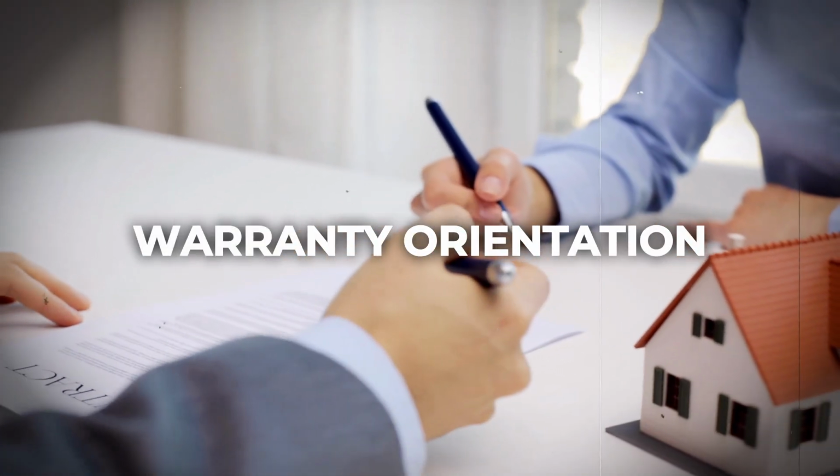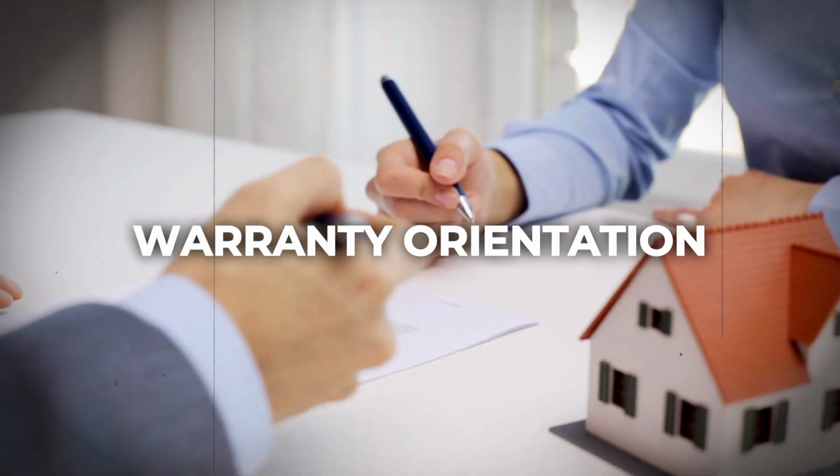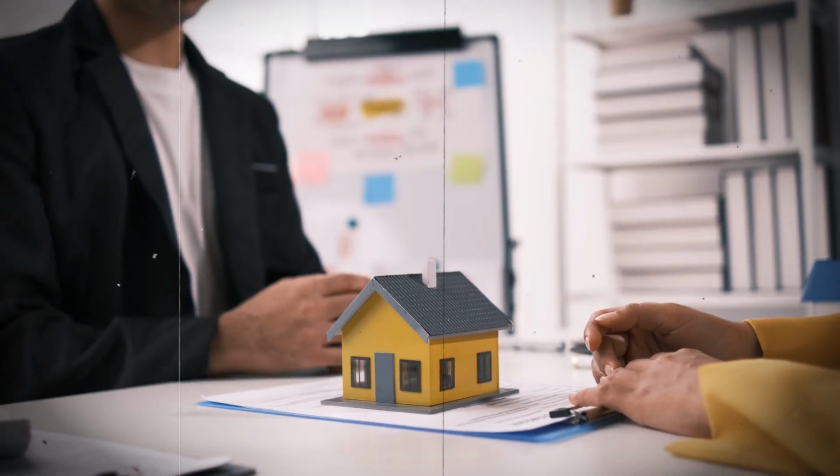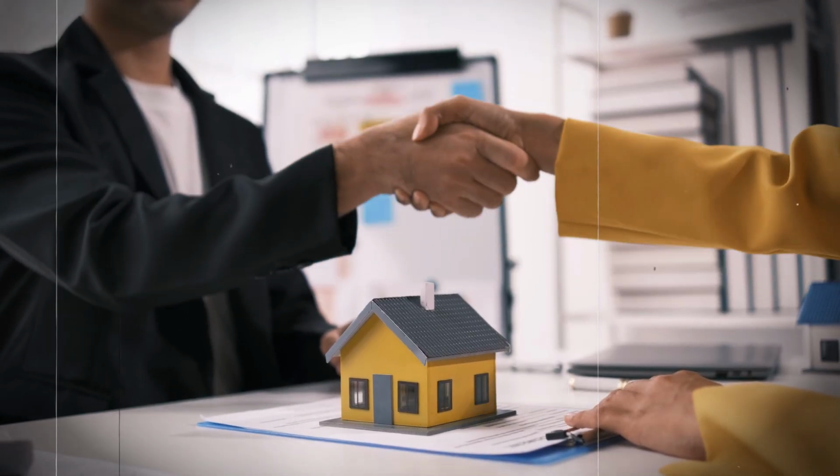It's a check-in to answer questions, address any concerns, and make sure you're settling in with confidence. From contract to keys and beyond, you're fully supported every step.